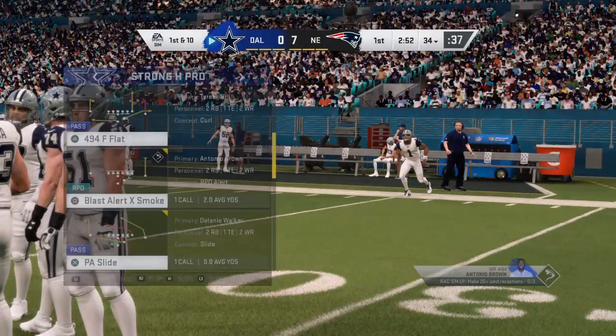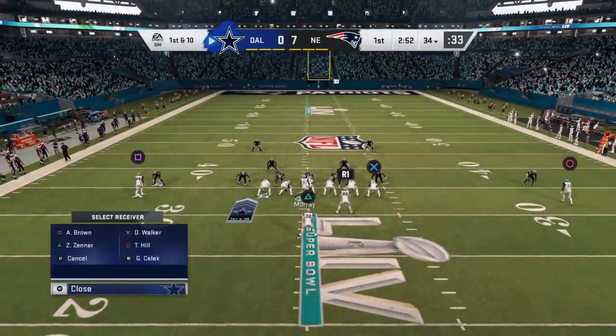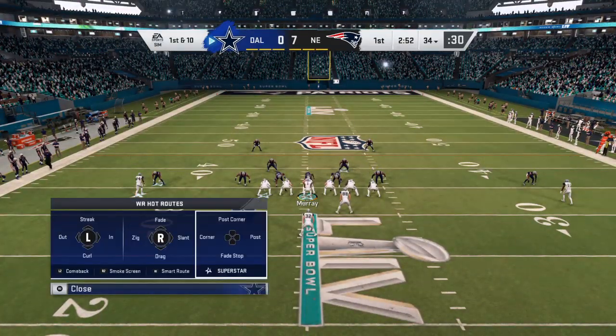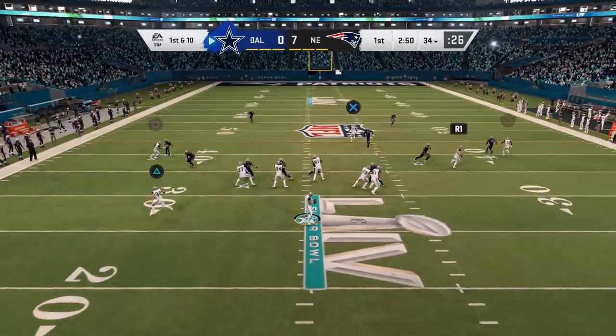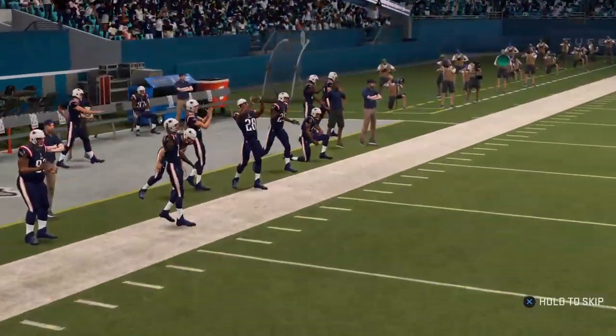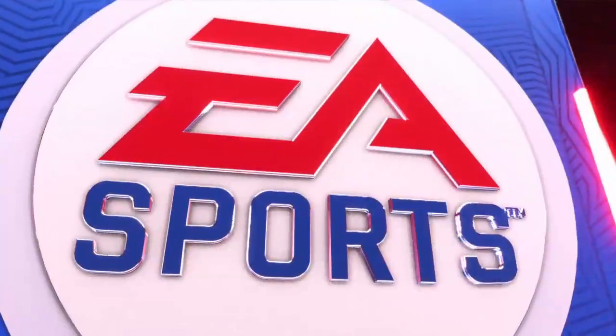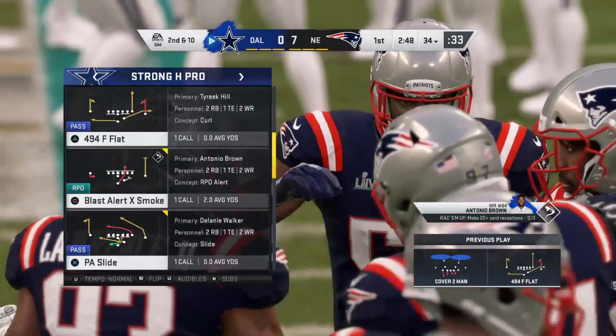Here's the Dallas offense now heading back out onto the field. They trail early on in this Super Bowl as they come up 1st and 10. Trying to shake off the interception from the last drive. He'll look to throw. And he slings one that's incomplete. Antonio Brown, the intended receiver. And now it's 2nd down.